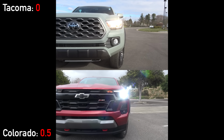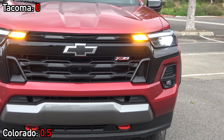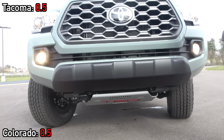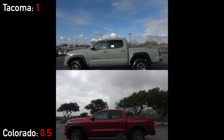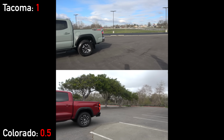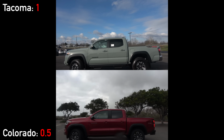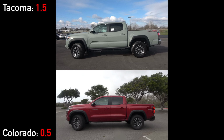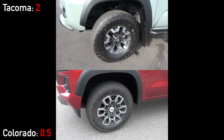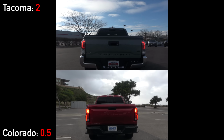Both of them have fog lamps, and down below you'll find ground clearance of 9.4 inches on the Toyota and 8.9 inches on the Colorado, when you take off the removable air dam at least. We also have real metal skid plates on the Taco. Moving to the side, this new generation of Colorado is locked into only the 4-door crew cab configuration with a 5-foot bed. In comparison, the Tacoma TRD offers crew and access cab versions, and it also offers both 5 and 6-foot long bed choices. The wheels are 17-inch alloys on the Tacoma, 18-inch alloys on the Chevy, and both are wrapped in all-terrain tires.